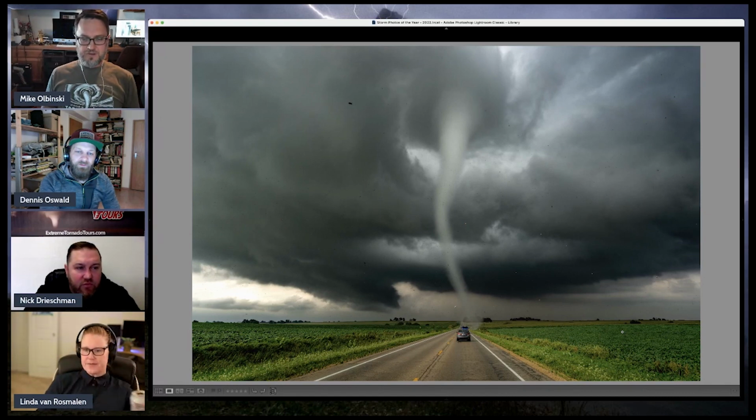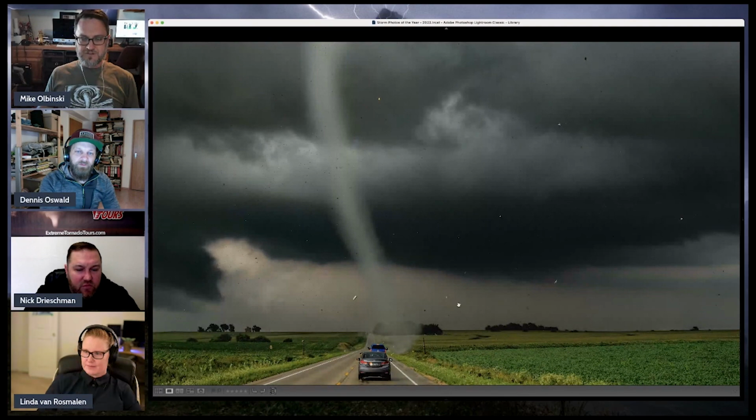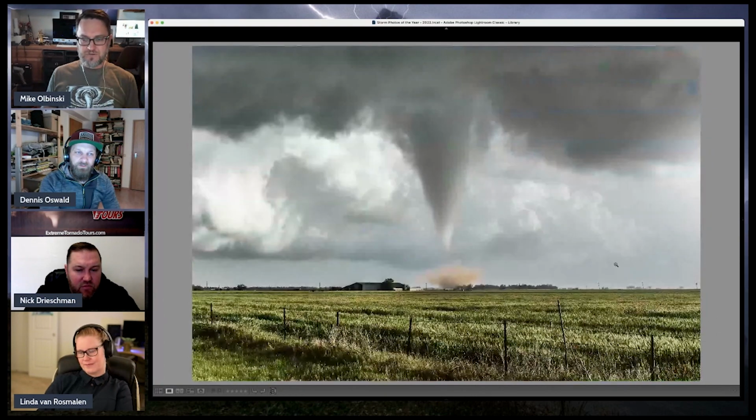And also, the left side may be a little blown out, but the technical stuff, like Linda pointing out how the debris lit up, highlights all the action going on. Kudos to capturing it like this from this spot, and this sharp is really great.